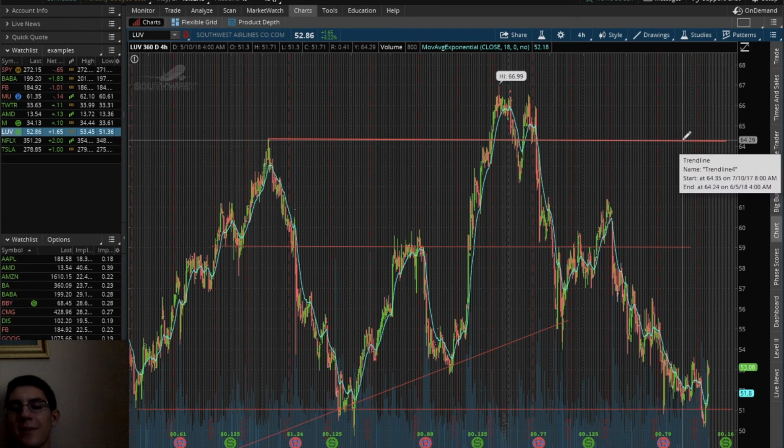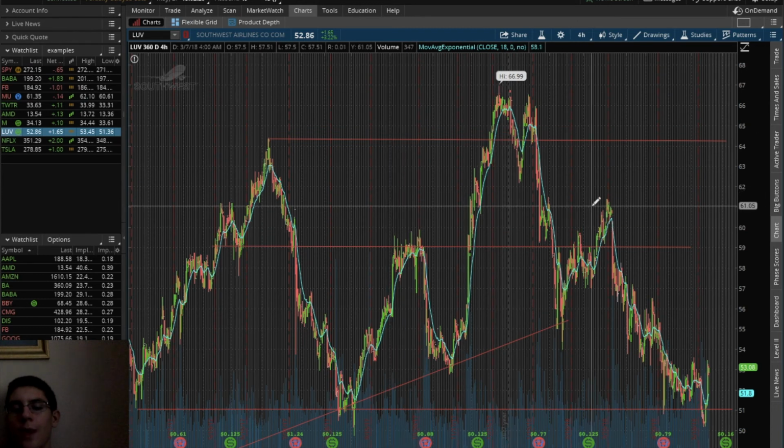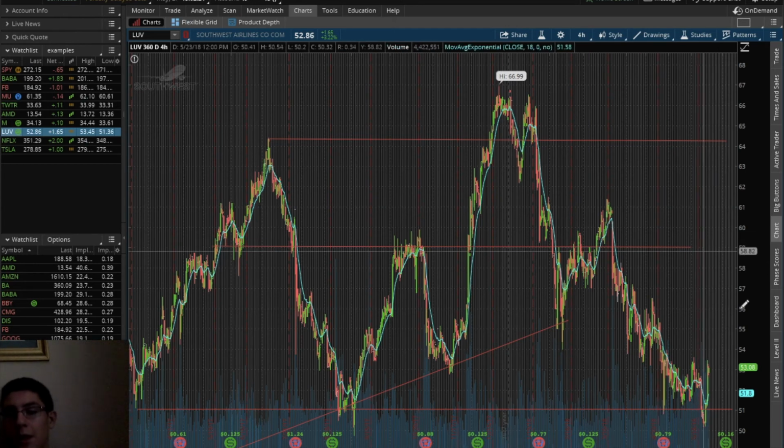Maybe we can get a push back up to 64. Not likely though. It does semi look like a head and shoulders pattern. But again, I can see it pushing back up to the 59 level before retracing.